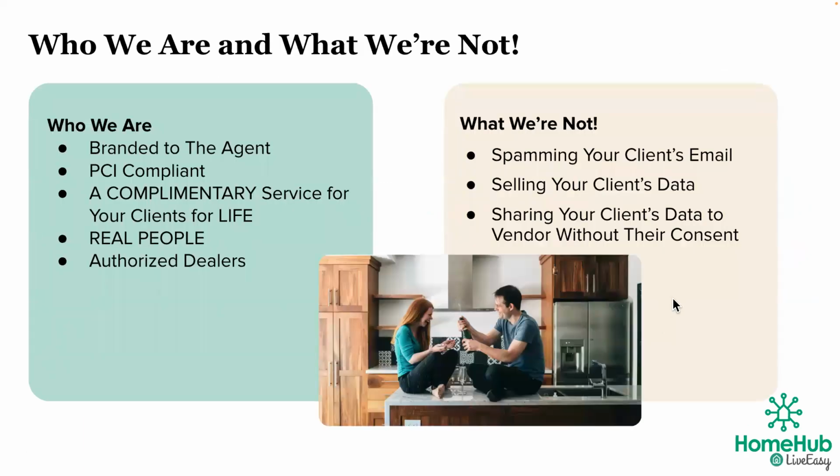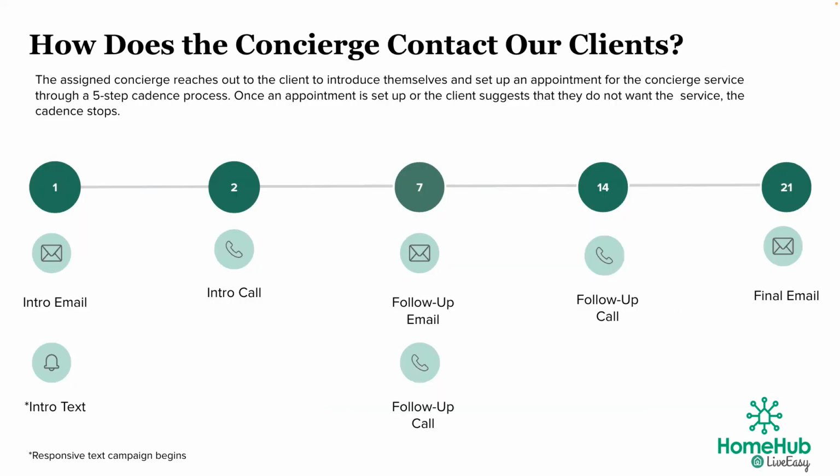I'm kind of wondering, are there limitations for this service? Like, what if someone has a huge house and they need several trips of moving? Is there an amount of packages that can move?